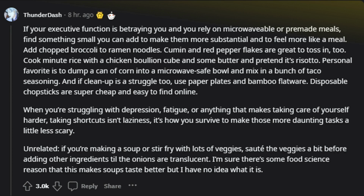If your executive function is betraying you and you rely on microwavable or pre-made meals, find something small you can add to make them more substantial and to feel more like a meal. Add chopped broccoli to ramen noodles. Cumin and red pepper flakes are great to toss in. Cook minute rice with a chicken bouillon cube and some butter and pretend it's risotto.